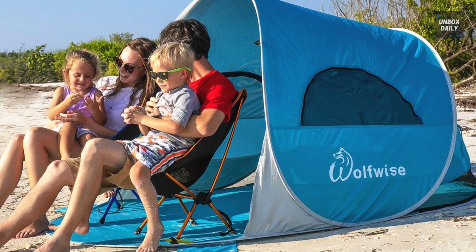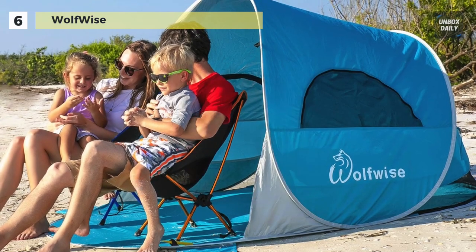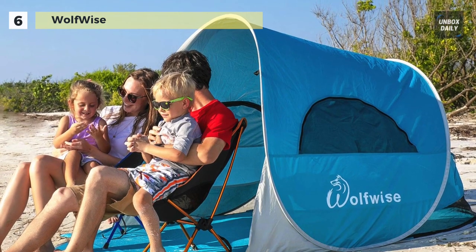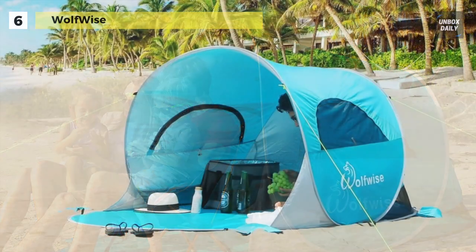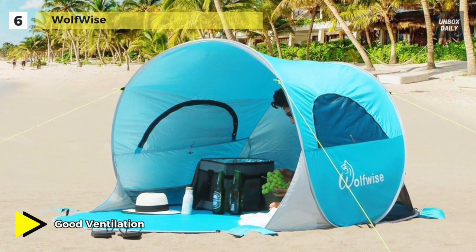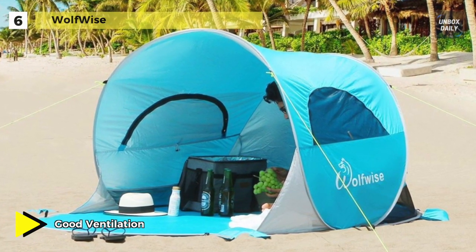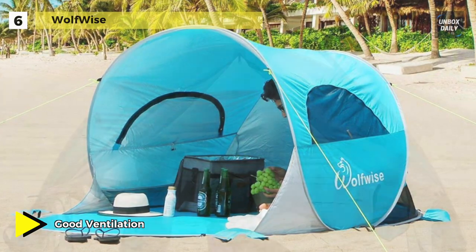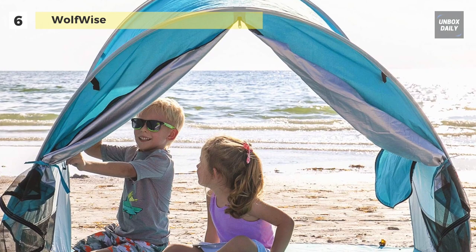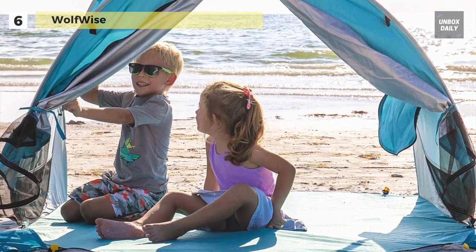The WolfWise Beach Tent has an ultra-lightweight construction that allows for easy transportation with the included carrying bag. It weighs 4.2 pounds and folds down to a travel size of 29.5 inches in length by 29.5 inches in width by 1.6 inches in height. This tent provides a spacious interior shelter that comfortably fits 3 to 4 people.